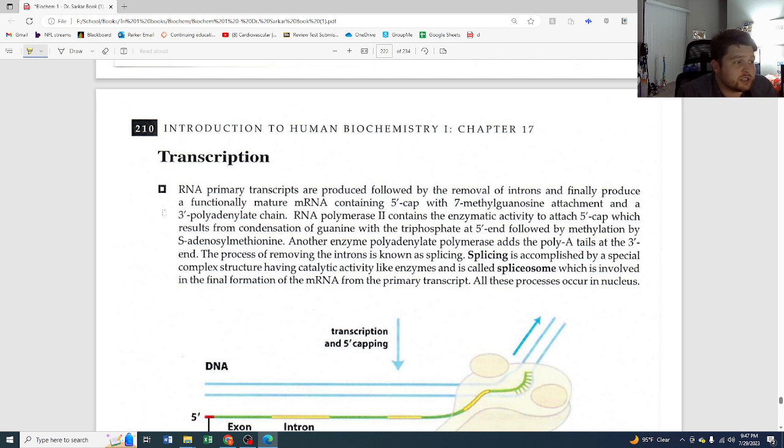Okay, so RNA polymerase II contains the enzymatic activity to attach the 5' cap, which results from condensation of guanine with the triphosphate at the 5' end, followed by methylation by S-adenosyl methionine. Another enzyme, polyadenylate polymerase, adds the poly A tails at the 3' end. The process of removing the introns is known as splicing, and splicing is accomplished by a special complex structure having catalytic activity like enzymes and is called the spliceosome.